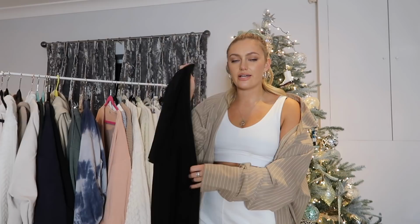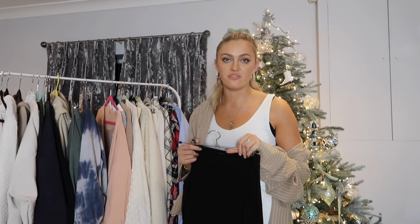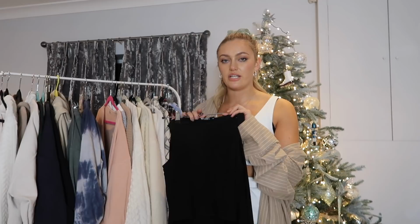I feel like this is a nice loungewear set that you could definitely get away with wearing out of the house and still looking very put together. And it's also very, very figure flattering. So as much as I love that Nike set that I showed you guys before, it's boxy, oversized. It's not gonna give you a lot of shape. Whereas something like this is definitely gonna be a lot more flattering on the body.